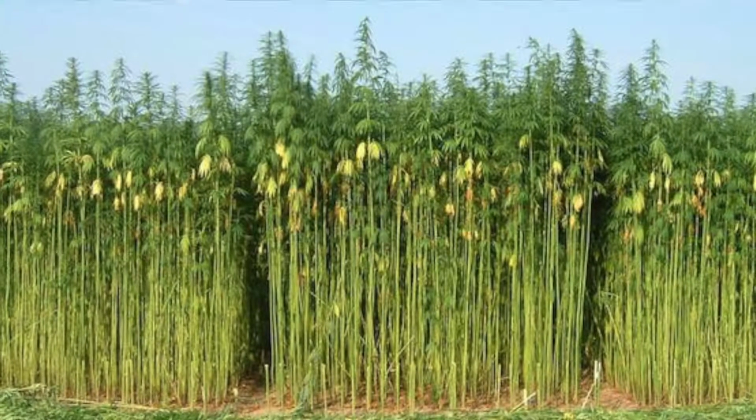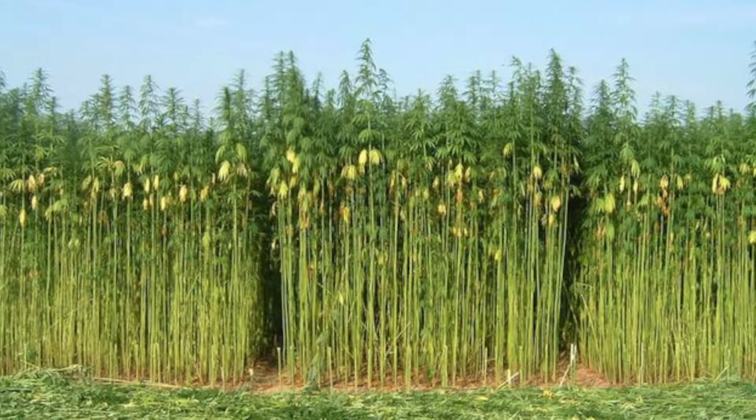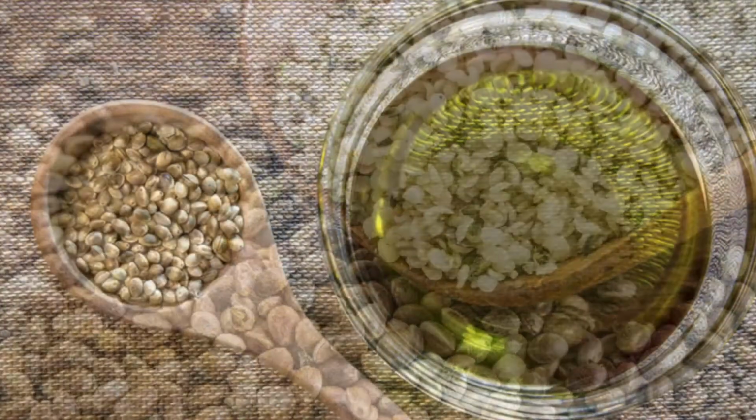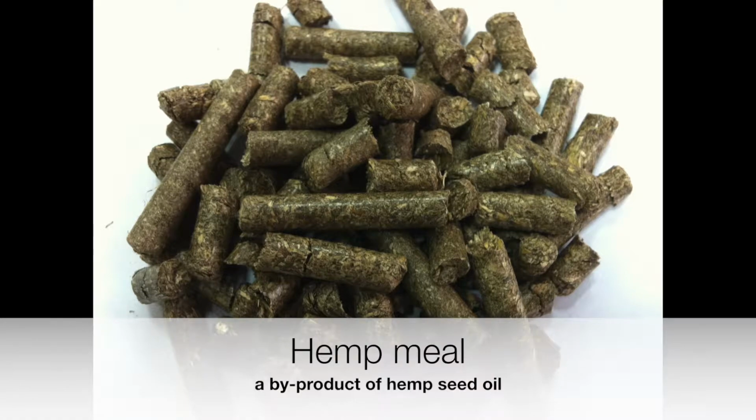Cannabis sativa varieties are suitable options for livestock feed. The forms in which animals can ingest the hemp plant would be hemp seed oil, hemp meal, a byproduct of hemp seed oil, whole hemp plant, including the hurds, and hemp flour, which is ground up dried hemp leaves.